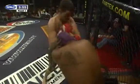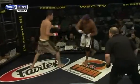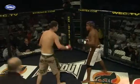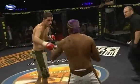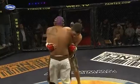Diaz is taking it to him. Yeah, he is. Champ is getting no respect. He hasn't been rocked in any way, but he's been chipped at. But Diaz seems to be the man able to get up first and score. Diaz letting him know that he is here. Franca reaching with that right, finding nothing.